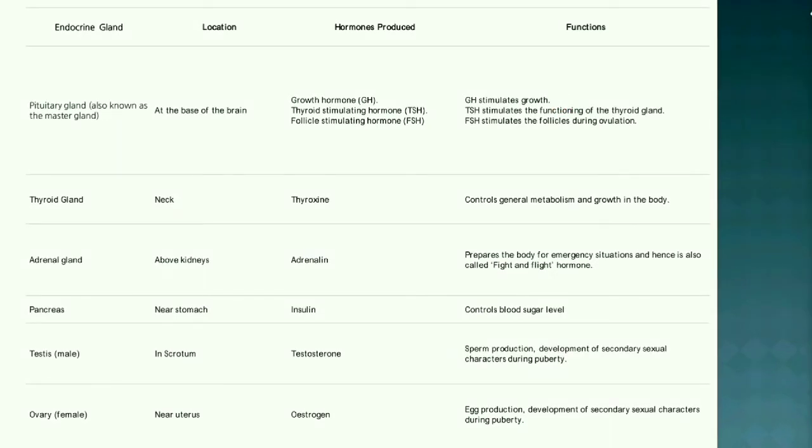Coming to the thyroid gland. The thyroid gland is located in the neck, and the hormone produced by the thyroid gland is thyroxine. It controls general metabolism and growth in the body. Coming to the adrenal glands. Adrenal glands are located above the kidneys, and the hormone produced is adrenaline. It prepares the body for emergency situations, and hence it is also called the fight or flight hormone. Coming to the pancreas. It is located near the stomach and secretes insulin. This controls the blood sugar level.